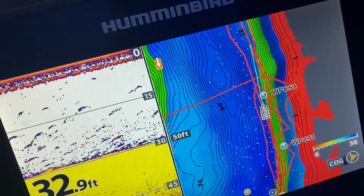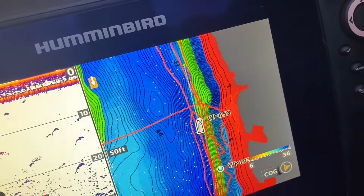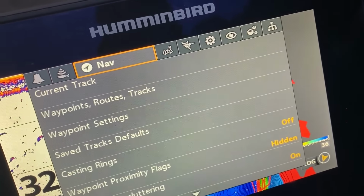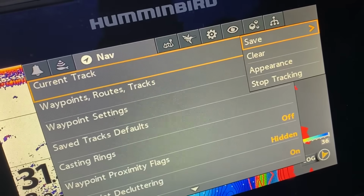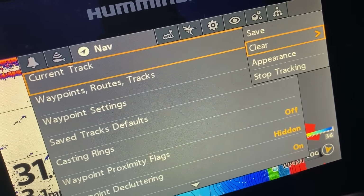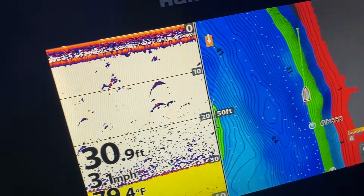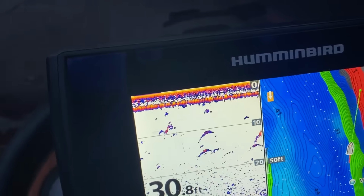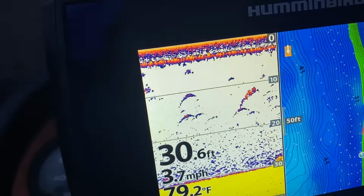So I am going to do something, just so you know, just a quick tip here. If you want to clear your tracks, a lot of times when I'm on this lake, I know where I'm going, so I want to clear all my tracks. That gets them gone, and voila. All right, so nothing really on the roadbed right now.